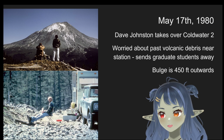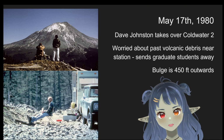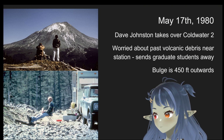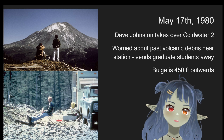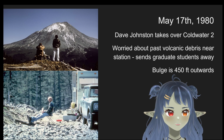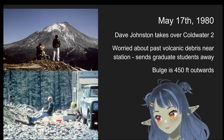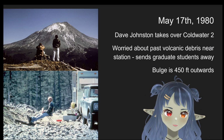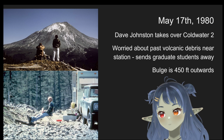Apparently, Dave had noticed pyroclastic deposits on the ridge where Coldwater 2 was stationed. Pyroclastic deposits mean that past volcanic eruptions have reached where Coldwater 2 was. Both Coldwater 1 and 2 were located in what was thought to be safe areas, meaning that if the volcano did erupt, they would have enough time to leave that area and be safe.